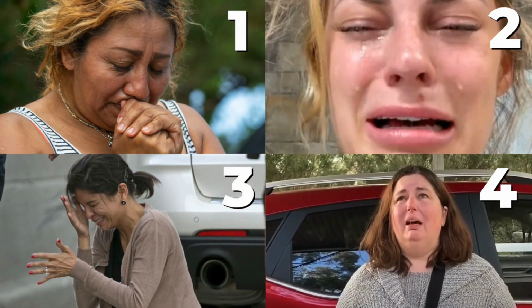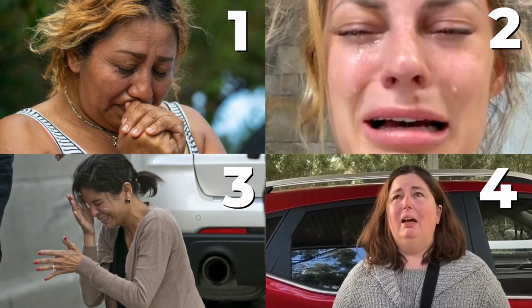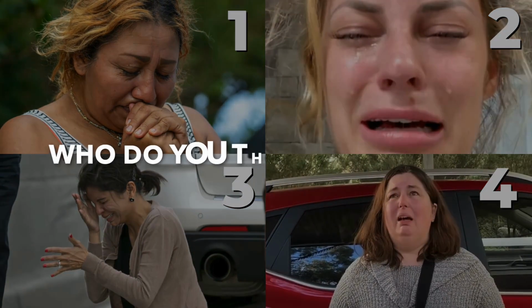In the beginning, I showed you 4 photos and I asked you to spot which ones show real emotion. Given what you've learned, who do you think is faking it?